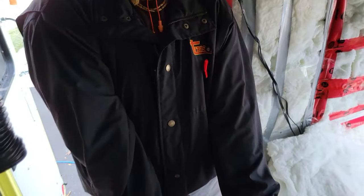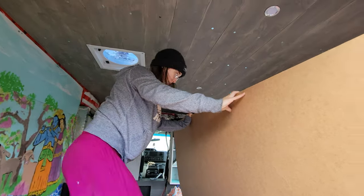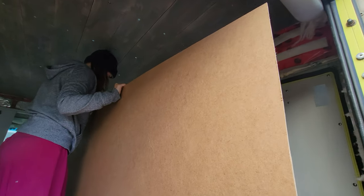Guys, grand reveal. Wow. So the wall is cut, and time to put it up.